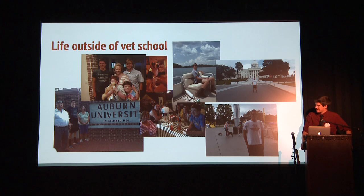So this is my life outside of vet school. I had the extraordinary honor of staying with 3 different host families. On the far side over there is my first host family. Those are the Powells. They had that cute little dog and 2 kids. They were really amazing. My second host family I don't have pictures of, but the Ostrowskis, they were really amazing.